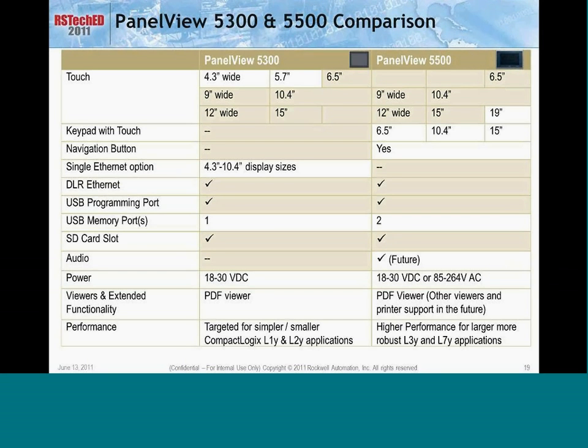USB ports is the next thing that's a little bit different, just the number of ports, very similar to what we do today with the 400 and 600 versus the 700 to the 1500 on the PanelView Plus. Audio is only available on the 5500, and AC is only available as an option on the 5500.